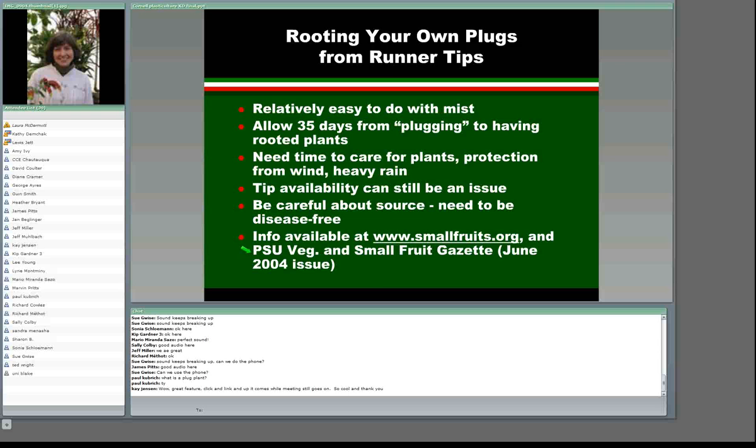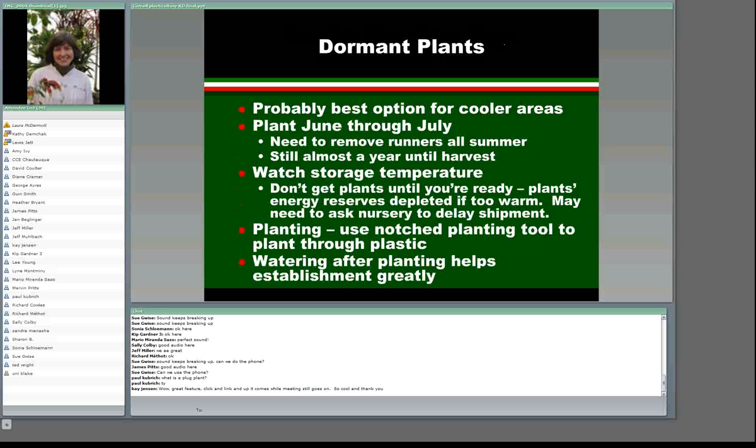The second option, which is probably the best option for northern production, is to use dormant plants. There you can plant them anytime from June through July. The issue with that, as we talked about, is that plants will runner during the summer, and once you're on plastic, you do need to remove the runners during the summertime, so they can't go crawling off of the plastic and root in the row middles where you don't want them. So you'll need to do that. You still have almost a year till harvest time.